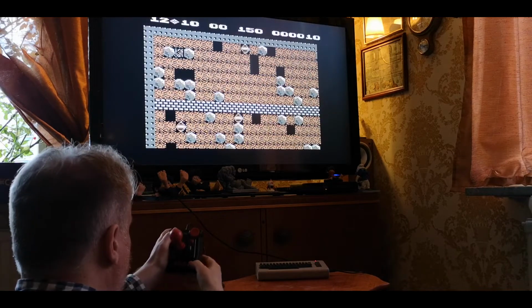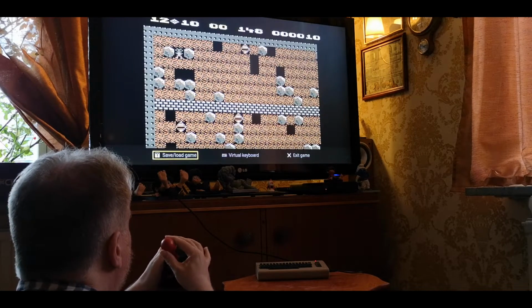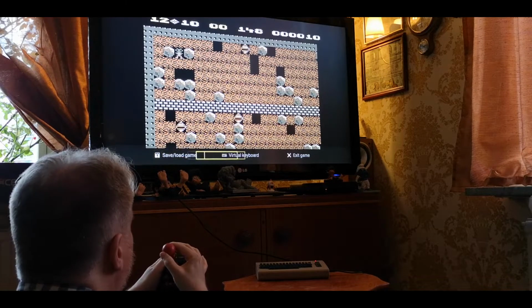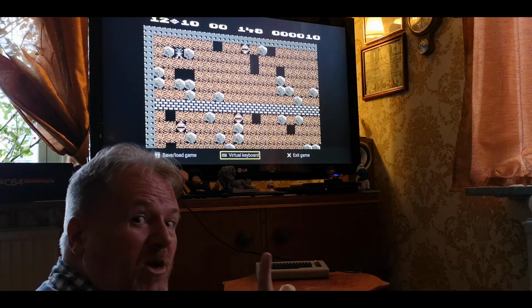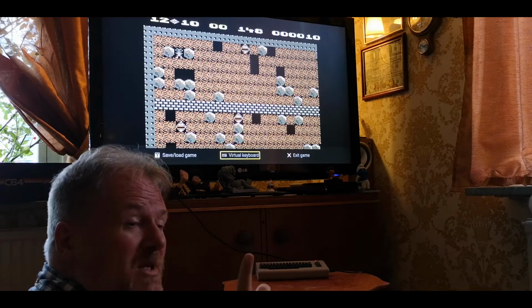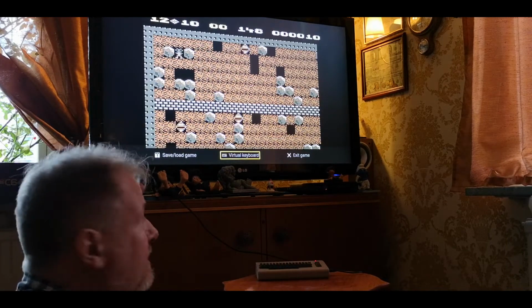How do I return to this thing? Is there a return function here? Yep, there is one. You can even save and load games. Awesome. And you're using a virtual keyboard. That means you can plug in a real PC keyboard, a USB keyboard, into this unit and use it as a full Commodore 64. I'm not kidding.